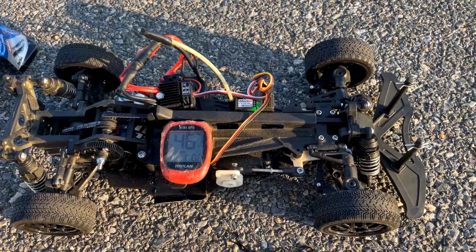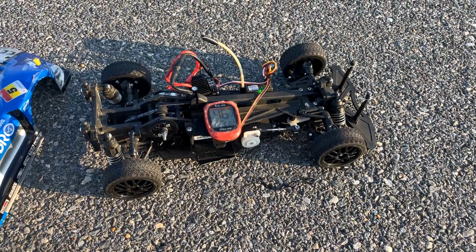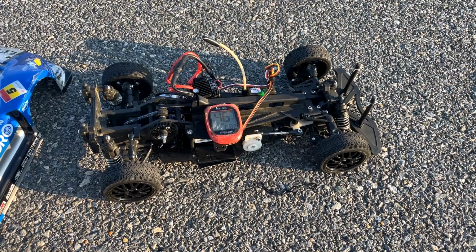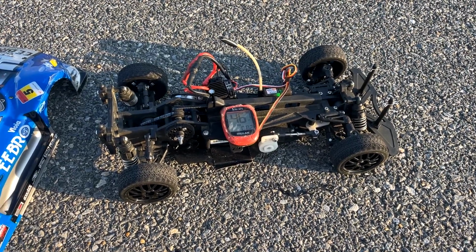I'm gonna go ahead and have a little bit of fun with this. I don't like to drive this car unless I'm doing speed runs, because I'm not trying to wear out the brushes, trying to get the maximum performance out of it, but not looking good to go much faster than that 51.7.